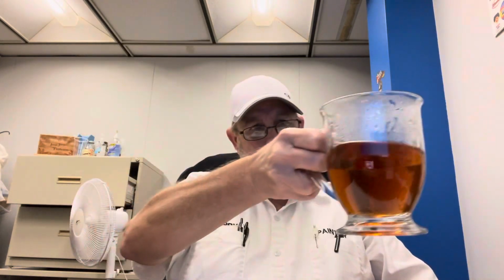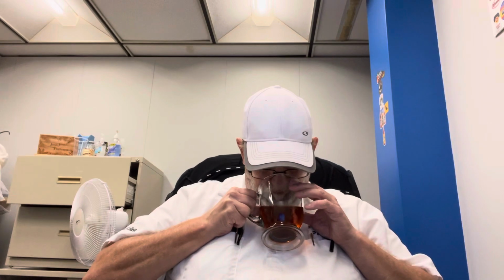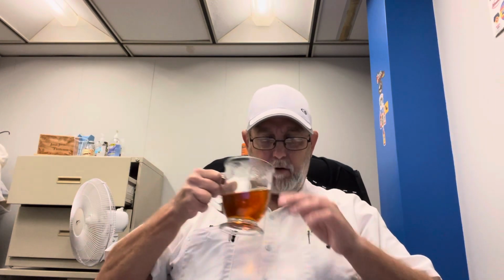Okay. Nice amber kind of color to it. That's a sweet, kind of a sweet aroma. It almost smells like there's already honey in it. Okay, smells good. Let's give it a try.